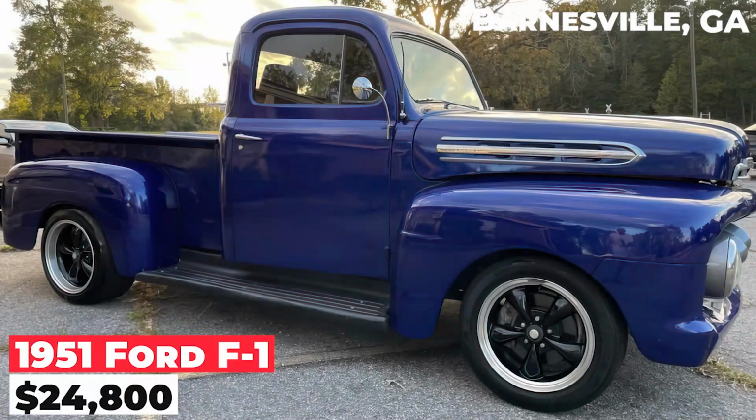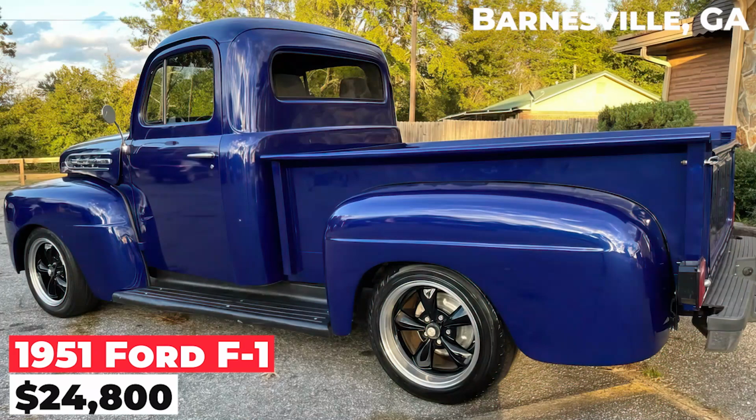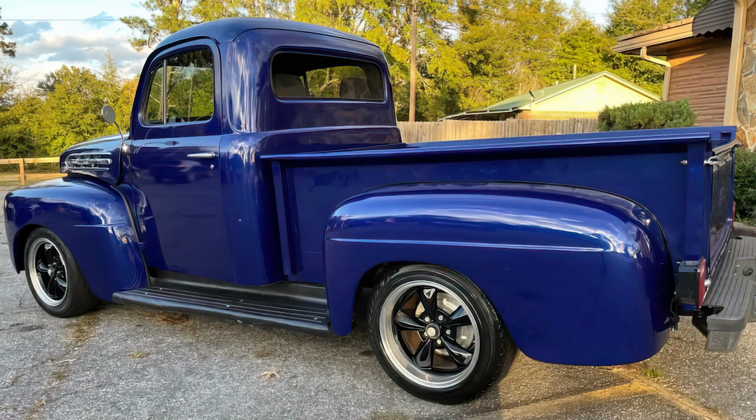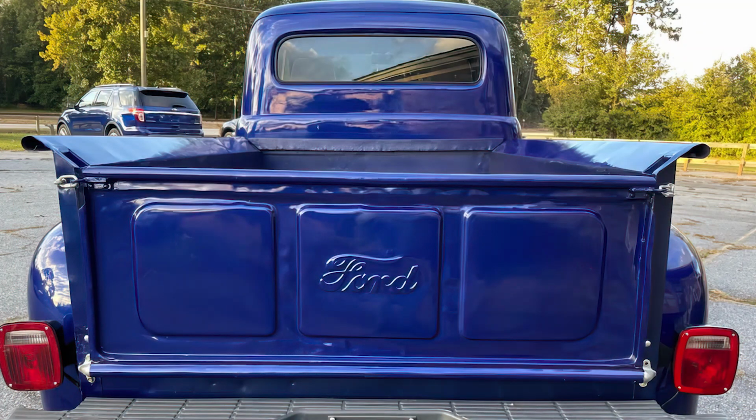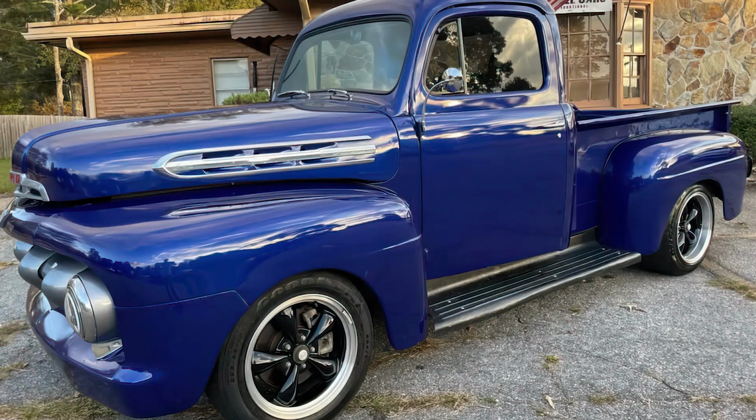The 1951 Ford F1 is priced at $24,800 and is in very good condition. It runs and drives well with a 1998 Ford Explorer V6 engine and matching transmission. It is equipped with air conditioning, heat, and disc brakes. The truck comes with a Georgia title and is described as being well sorted with modern upgrades for a smoother driving experience.